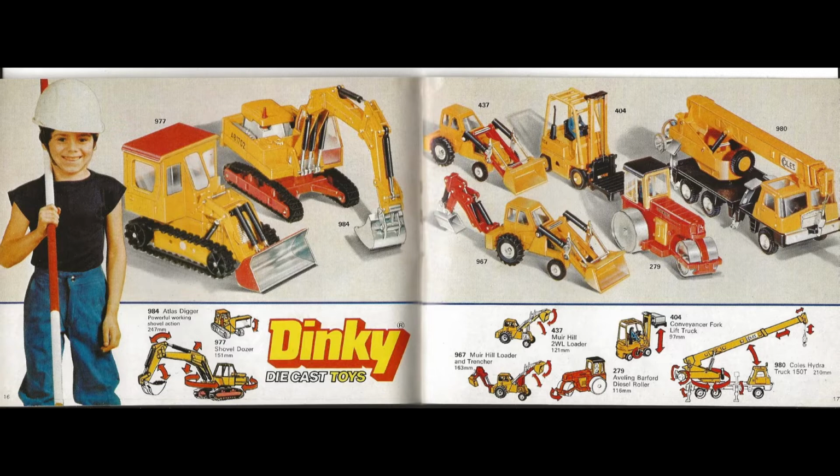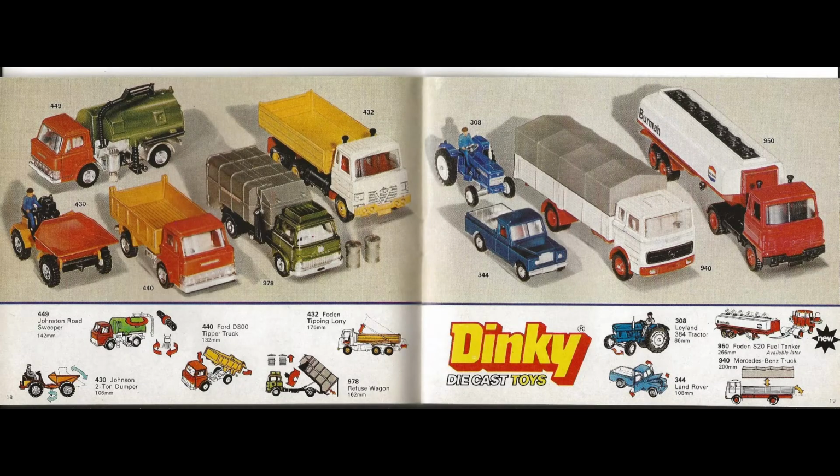They look like they're getting a bit more plasticky than they were last time, which I suppose was maybe part of the course. And then there's some farm trucks here, which again look decidedly plasticky. Tractor, sort of fuel tanker. They are looking increasingly cheap, it has to be said.